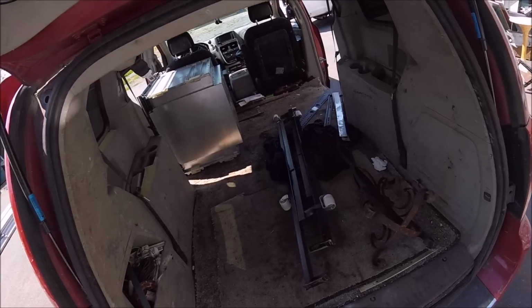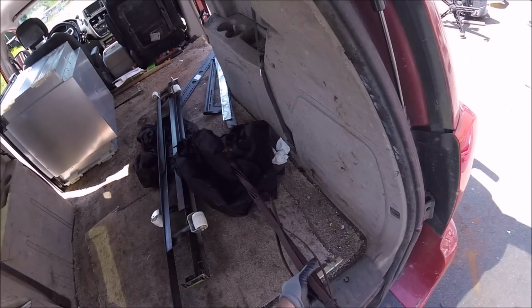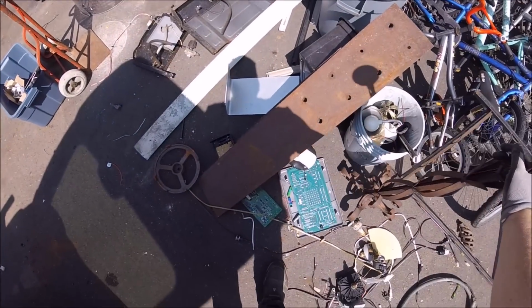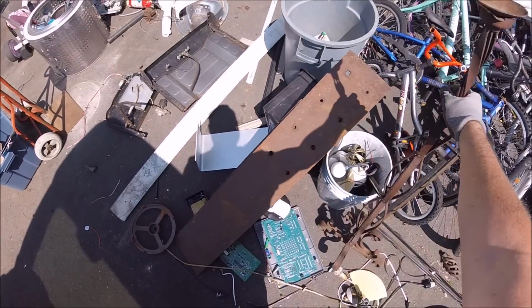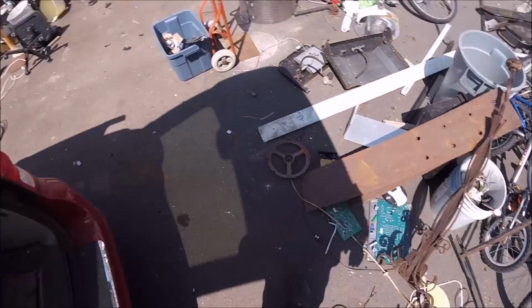More stuff I get rid of, the better. Just lucky for HMS. Well, the leg is broken, that's why I threw it away. Yeah, it broke.